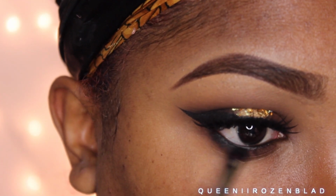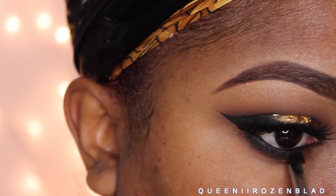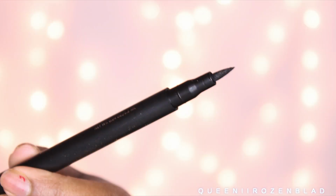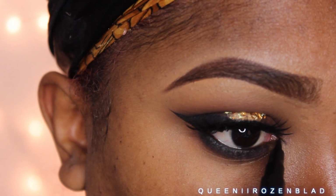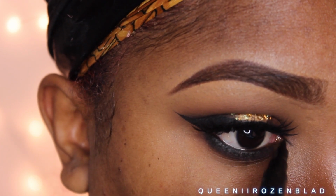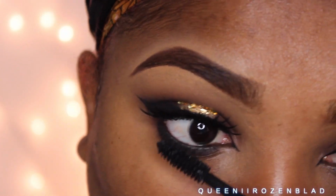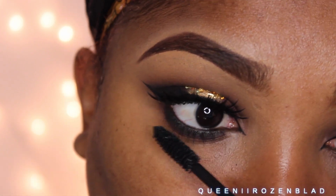I'm also going to go ahead and use some of the black shadow from the multi-hue palette and my shader brush and smudge this out underneath my lower lashes just to add a bit more of a dramatic look. And then I'm going to go in with this eyeliner marker. I got this one from, I can't remember where, but I'm going to use this. And I'm just going to create an inner wing and apply my mascara, okay, you guys?